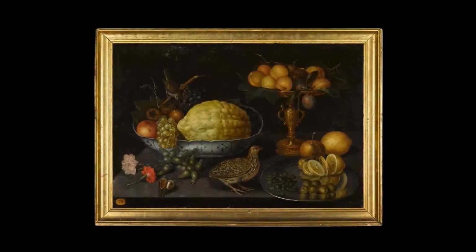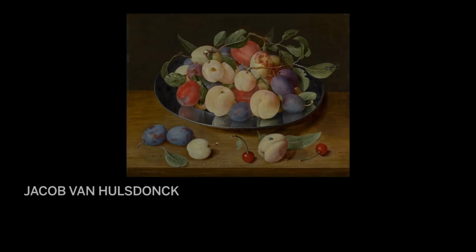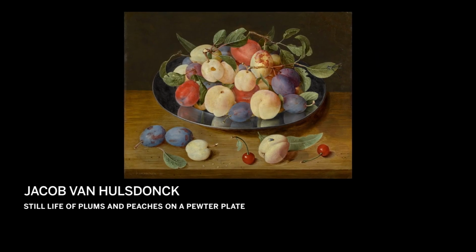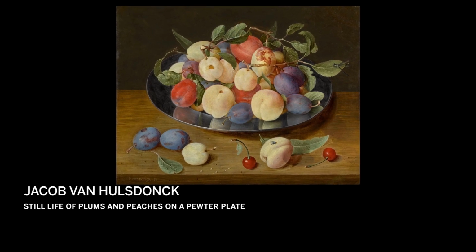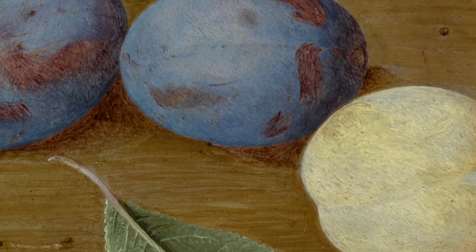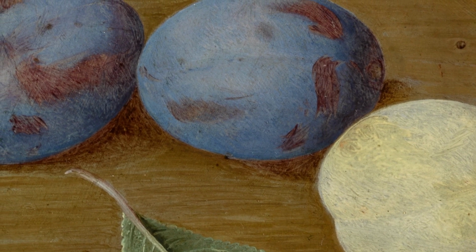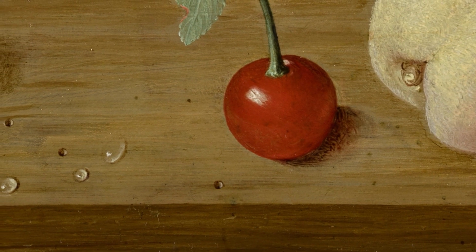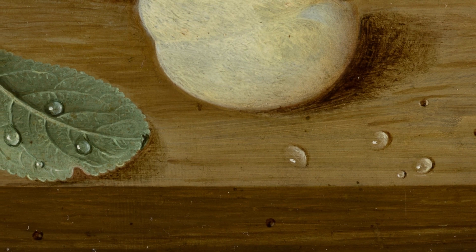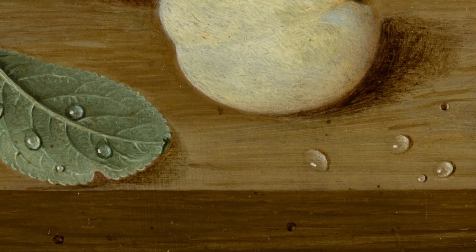We now move on to Antwerp, where this beautiful still life of plums and peaches on a pewter plate was painted in around 1625 by Jacob van Hulsdonck. I really love the stark simplicity of this picture. It's a painting which is unusually on copper, a very fine surface, which allows the artist to achieve an incredible level of finish. And you see that in the bloom that he gets on the surface of the plums, the light on the cherries, and in particular these extraordinarily realistic water droplets that you see on the leaves and the ledge in front of you.